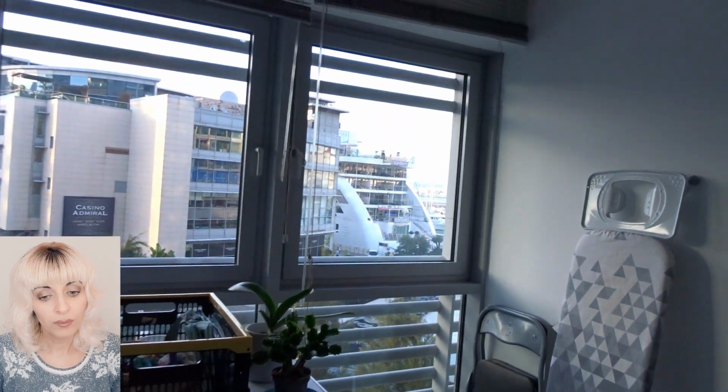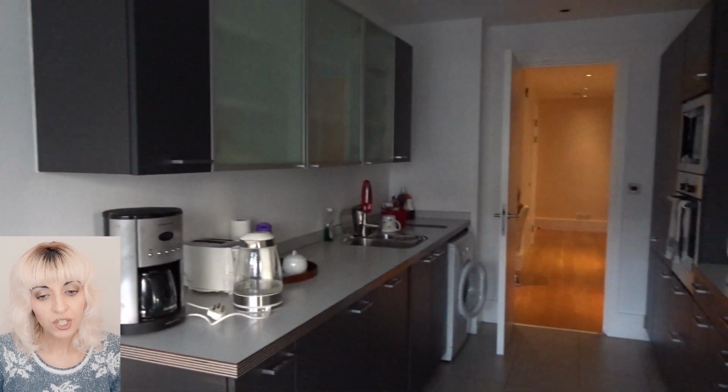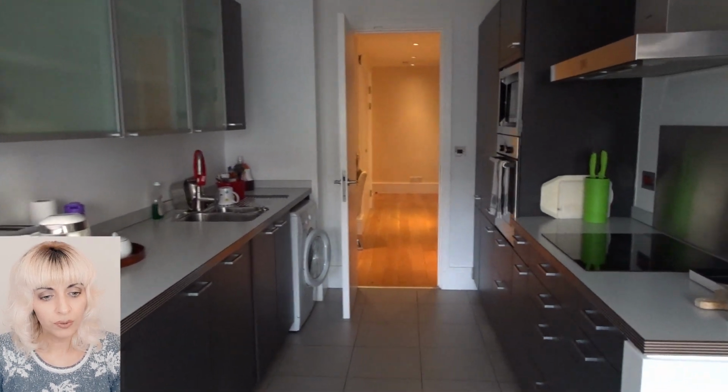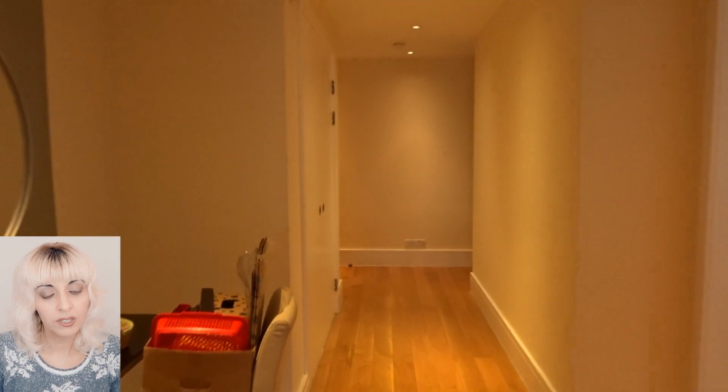So we are going to walk through a little bit more, and you see here is the kitchen. I'm not sure if it was exactly the typical built-in kitchen or not, but well, it looks like nothing has been changed much. Here is a little bit of the cupboard with the boiler inside.